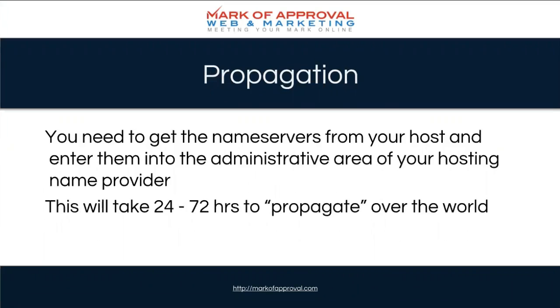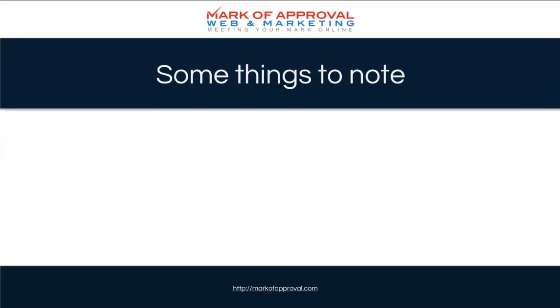And there's one thing to note here. There's something called propagation, which means when you actually do connect up your name, your markupapproval.com, to the server, which is SiteGround, it'll take up to 72 hours to actually become known across the world as being tied together. There's also some resources you can use to check which places in the world are actually seeing your site properly.